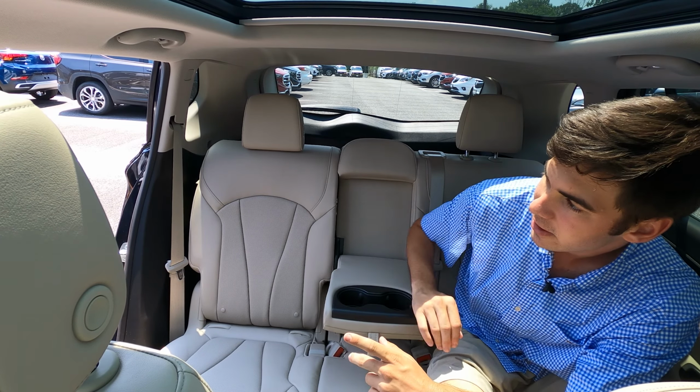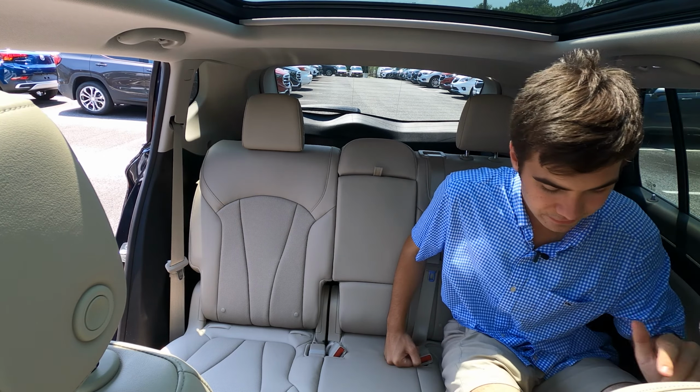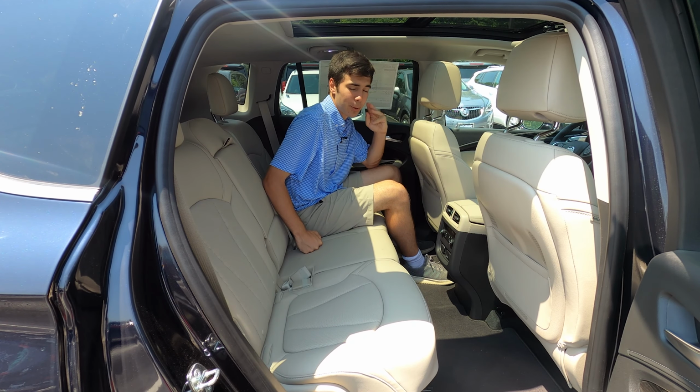Folding down this armrest area, you do get a nice wide armrest with those cup holders. Legroom is very, very good. I can sit behind myself perfectly fine. You're definitely going to be able to fit 2 adults back here comfortably.